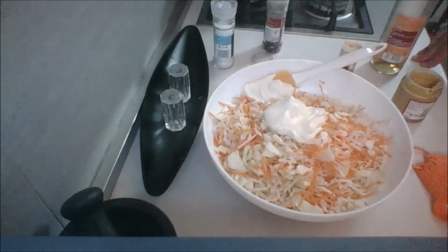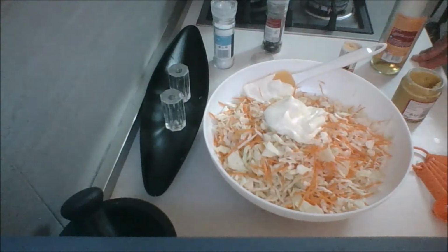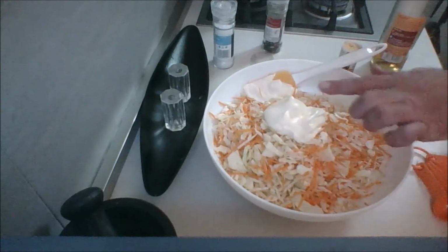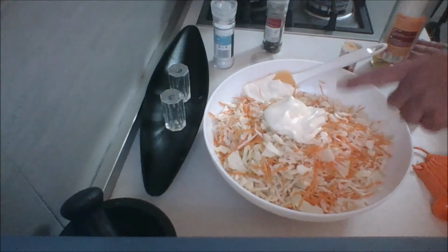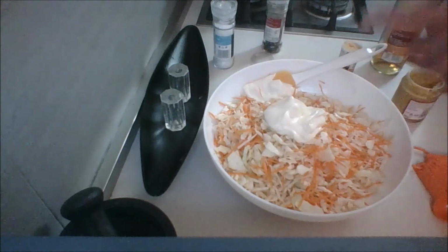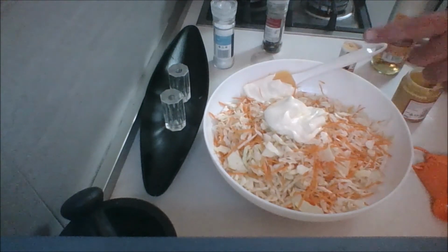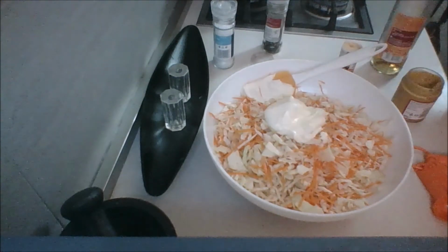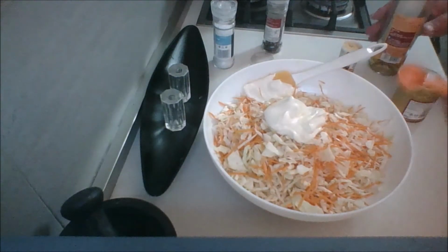Hey guys, welcome back. So I've gone ahead and put my shredded cabbage and carrots in a larger bowl to mix. I ended up using 2 large carrots. I think that's sufficient. What I have here is almost a cup of mayonnaise. I usually make my own. It's 1 egg to a cup of oil, a dash of salt and pepper, and a little bit of mustard, and you blend it.